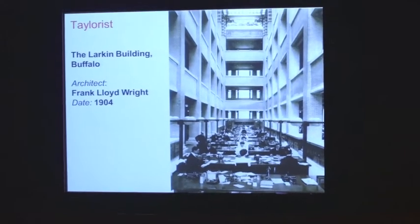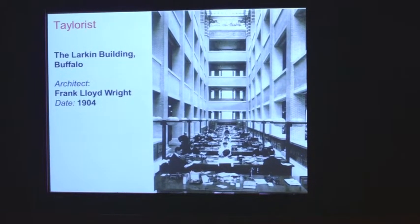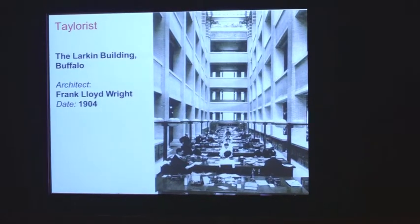So the Taylorist, if I can give you some images of what it meant, this is the Larkin building in Buffalo, designed by Frank Lloyd Wright, just in the first decade of the 20th century. And a magnificent building, long gone, long torn down. Very idealistic owner of the Larkin organization. There was a mail order house.